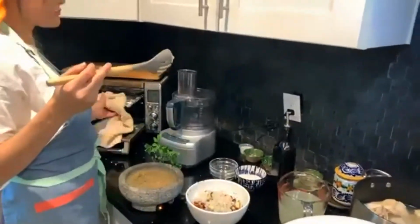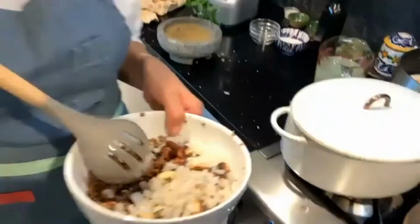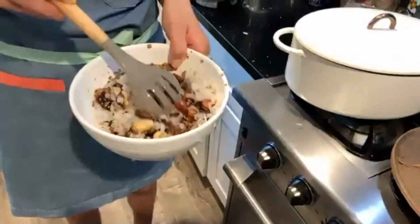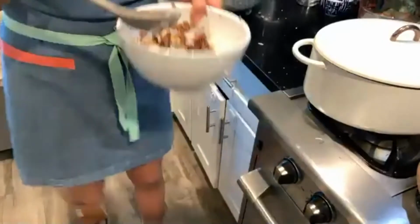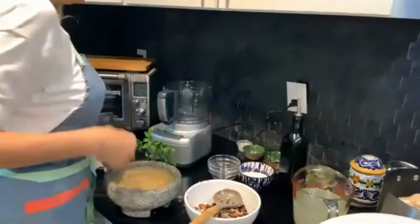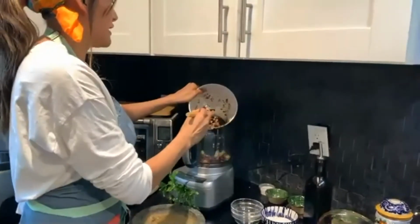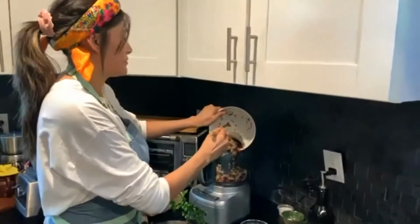So here we go. Here we have the fried almonds, fried sesame seeds, fried raisins, the garlic, the onion, all this goodness is going to go into the food processor. You guys, does it look like this or close to it? Anyone freaking out? No one's freaking out.